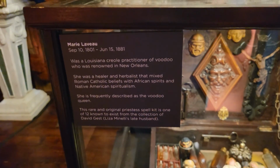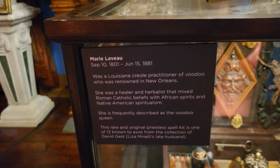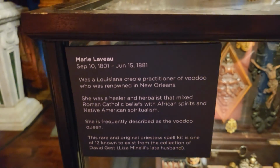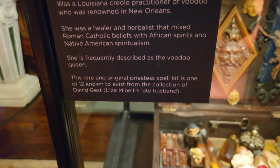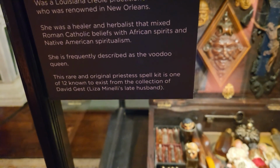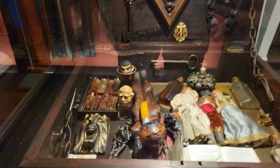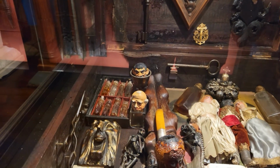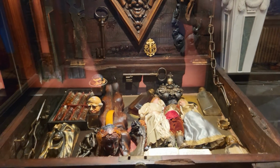Of course, one of the most famous figures in vampire and paranormal lore was Marie Laveau. If you've ever been to New Orleans, you know her grave is down there. You can go visit that. She is frequently described as the Voodoo Queen. So this original set was known to be the collection of David Guest, who was Eliza Mel's late husband. But you can see all the different tools there. Again, you have holy water, you have crosses, different stuff to keep the demons out.